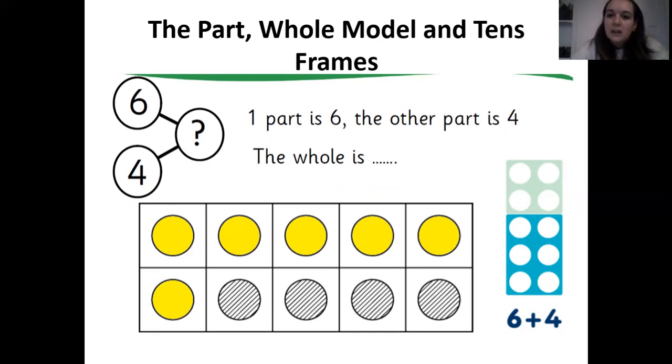We can also see that those are represented with a tens frame and with some Numicon. So all of these models are really useful, and you can use these at home as well. You can draw them out on pieces of paper. You can put them on the carpet with pieces of sellotape. There's lots of ways of doing it. Have a little look online, because there's plenty of ways in which people have shared online how to do maths at home.